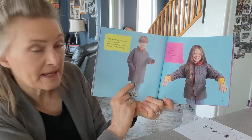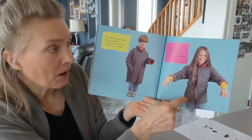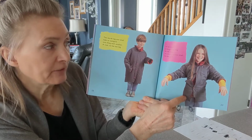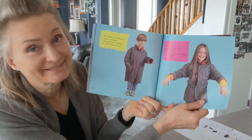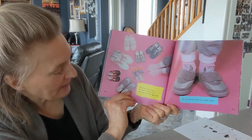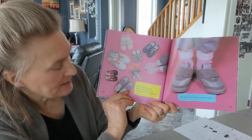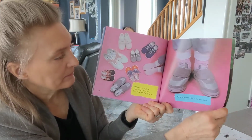A coat can be too big or too small. Is the girl too big for the coat, or is the coat too small for the girl? When we buy shoes, we have to make sure that they are the right size for the person who is to wear them.